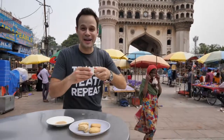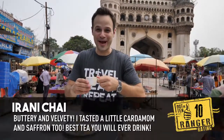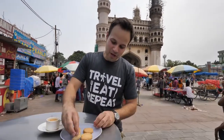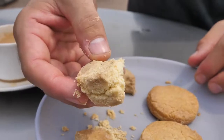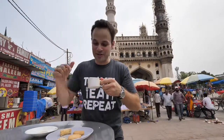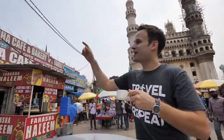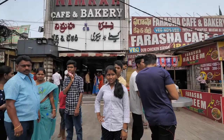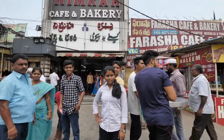It doesn't get any better than that. Let's try it out. Oh, that right there is Hyderabad. It's buttery, and you can just wash it all down with a beautiful moon biscuit. I've had chai all over India, all over China, and right here. This, if I could just transport myself to have any tea in the world, I would come right here to Nimra Cafe and Bakery, have a moon biscuit, have an Irani chai, and set myself right into heaven.